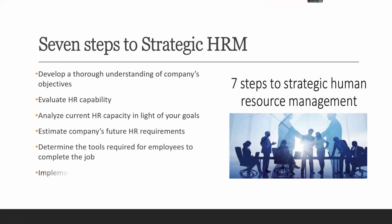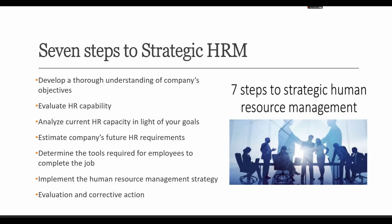We shall now look at the 7 steps to strategic human resource management. Not only should HR align its practices with the business strategy to be truly strategic, HR needs to understand where the strategy comes from and connect with the various stakeholders that strategy is made for. When HR succeeds in doing this, it will be able to add tremendous value to the organization. So here we shall look at the 7 steps to strategic human resource management.